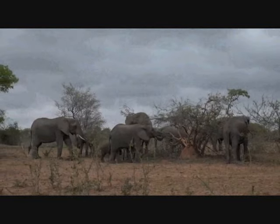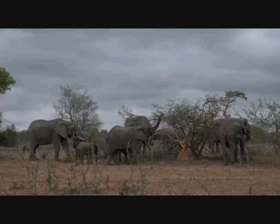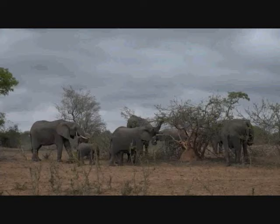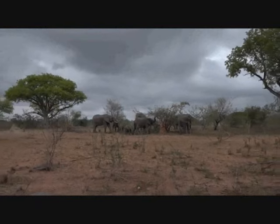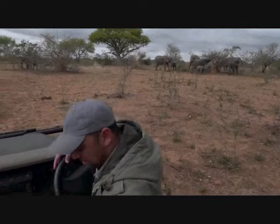And so glad you also got to see the Nkuhuma pride this morning, the lions and the buffalo. They've been very successful, so it's great that they are still around, still doing so well. There's that lovely little one in the background.